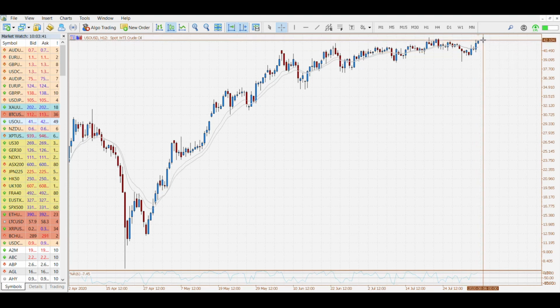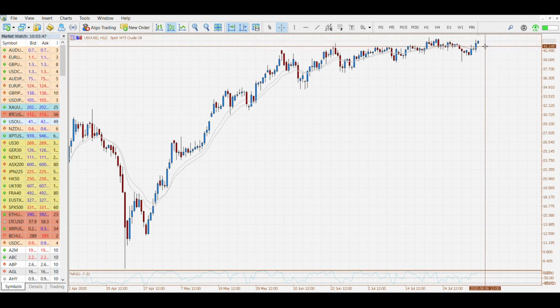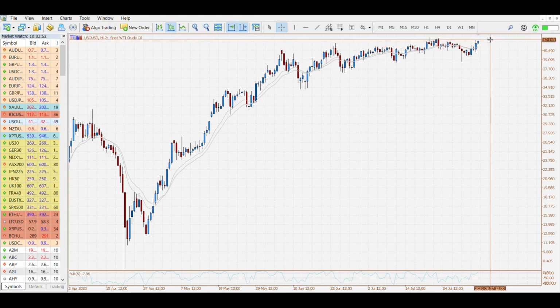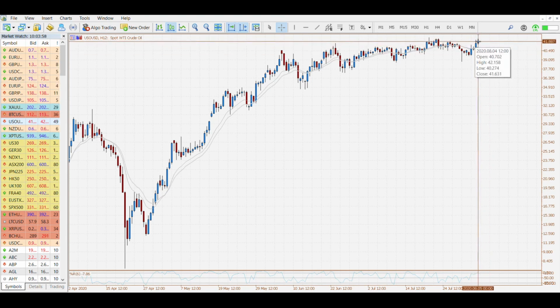Even if we do see a pullback today, we'd want to see it hold around that 40.70 point, and then we'd want to see buyers come back into the market and get that rally going again to test this resistance and then hopefully break it to really signify that this is turning into a new short-term trend. So that's basically some of the price action we're watching now.